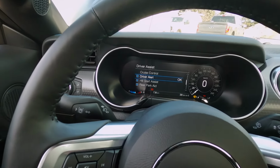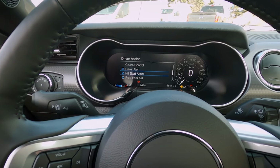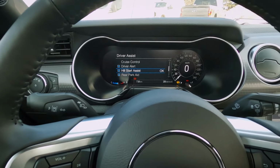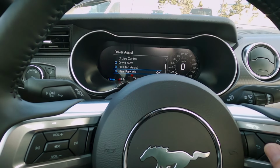Moving back, we've got our driver alert. So driver alert, if we get too many warnings letting us know we're crossing over into lanes too many times, it'll tell us we should probably brake. Next up, as you can see there, we've got our hill start assist. Because we're in a 6-speed, hill start assist is essentially going to help us stay in place in order to change gears as we go.